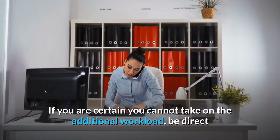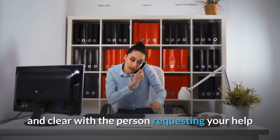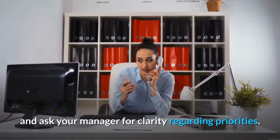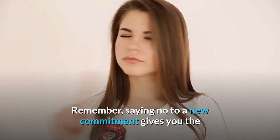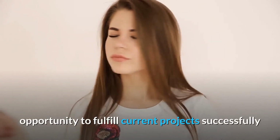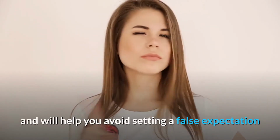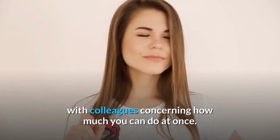If you are certain you cannot take on the additional workload, be direct and clear with the person requesting your help and ask your manager for clarity regarding priorities. Remember, saying no to a new commitment gives you the opportunity to fulfill current projects successfully and will help you avoid setting a false expectation with colleagues concerning how much you can do at once.